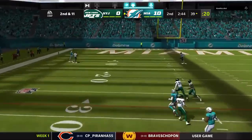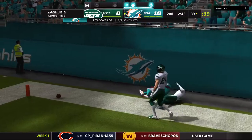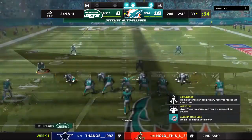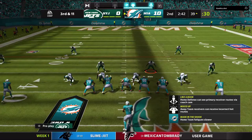He lets this one fly toward the back of the end zone. And this is going to be caught? No, they say it's incomplete. Absolutely no disguise on that one. They just went for it. Put him out there and said, go deep. Let's try and hit him. Unfortunately, to no avail.